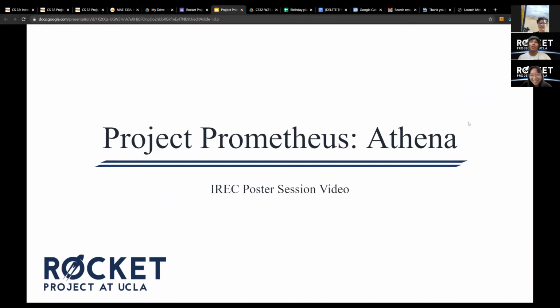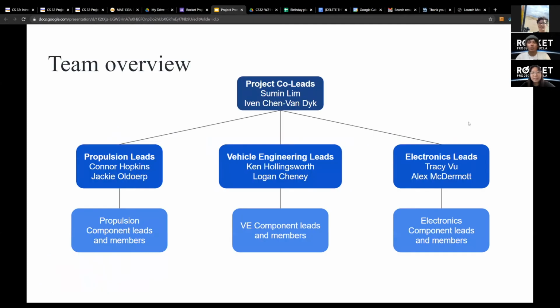Hi there, we are Project Prometheus of UCLA Rocket Project, and we are competing in the 2021 IREC SRAD hybrid competition using our SRAD hybrid rocket system named Athena. I'm Ivan, one of the project co-leads. And I'm Suman, the other project co-lead.